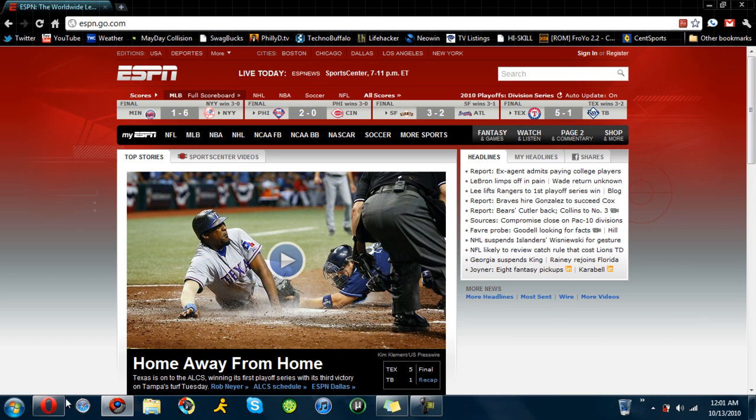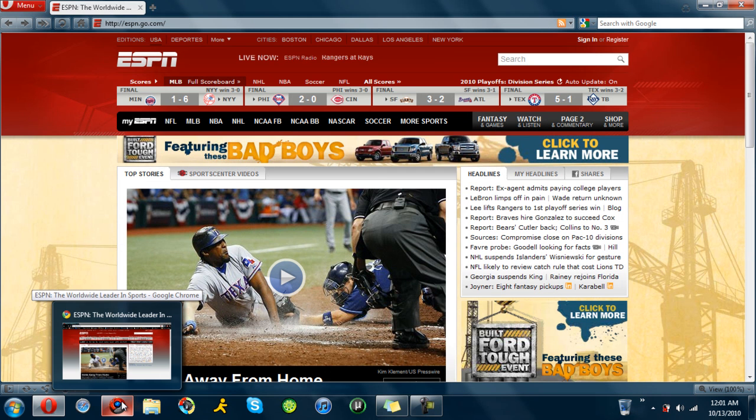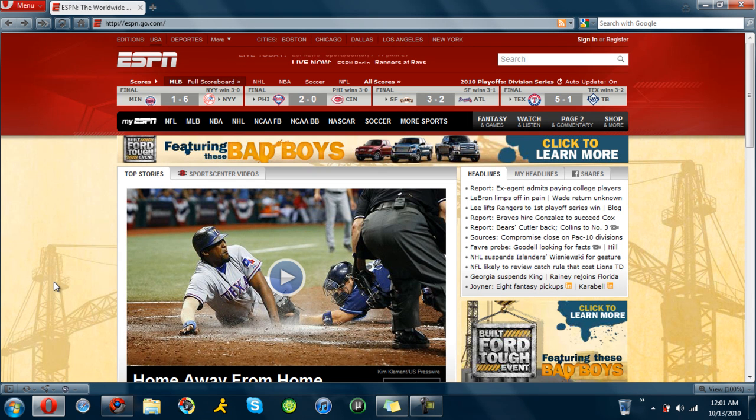So all we have left is Google Chrome and Opera. Between these two, I think they're very close. The speed is very close. There's no real edge between the two. I think they're going to get different outcomes if you keep messing with them and keep trying different websites, and you're just going to get a different outcome every time. So the speed is very, very close together.